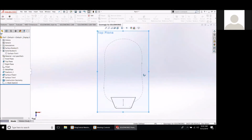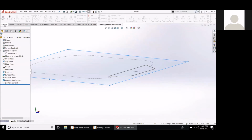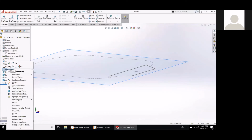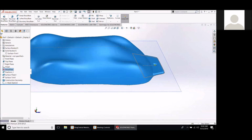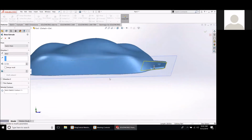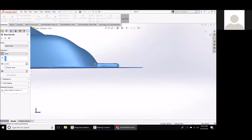Come back out. And then I'll extrude this. Go into the features. And as a reference, I'll turn my mesh back on. Go extrude, or select extrude, and then select my sketch profile. I want this to go in the other direction. Then I want it to come out a certain distance.